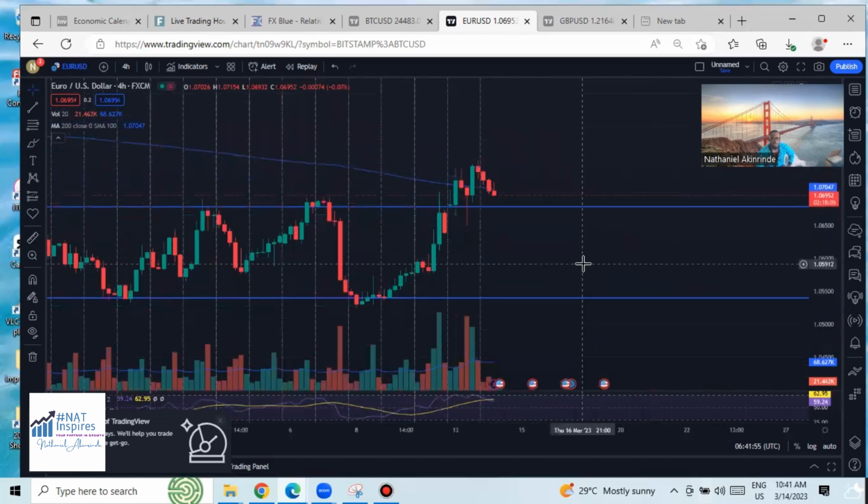The market is, I will say, 98 to 2%. Only 2% make profits, 98% lose money in this market. And why do people lose money in this market? One, lack of patience. Two, lack of understanding of price action. Three, greed. Four, which is very important also, is money management.